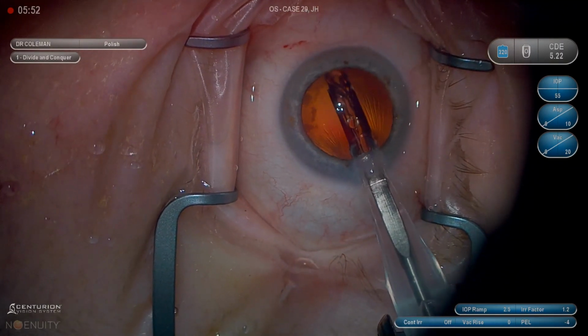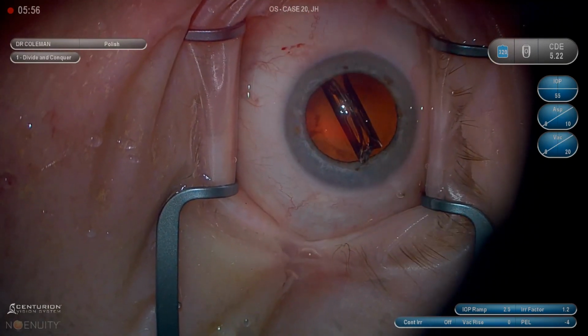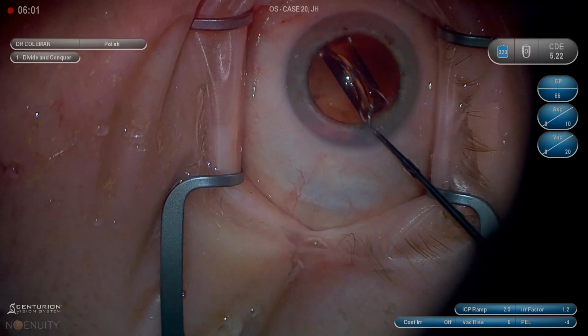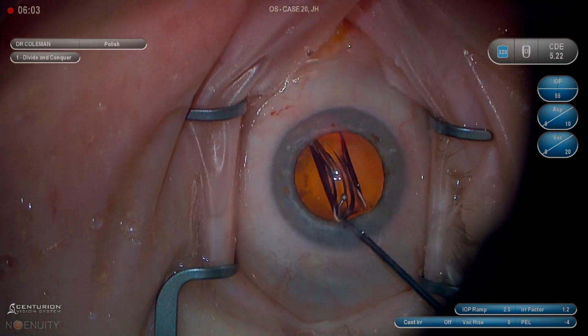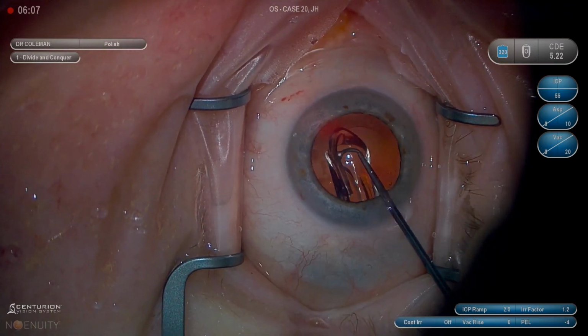With the paracentesis, you'll have a tendency to be pressurizing the eye if you're not careful. So be cognizant of that, because it can cause what you just saw, which is iris prolapse, in a case that hasn't had any problem with iris prolapse the whole case.